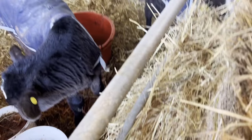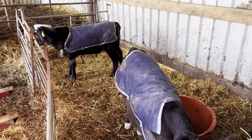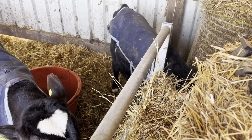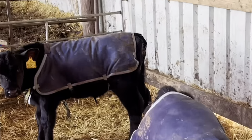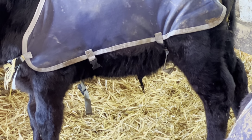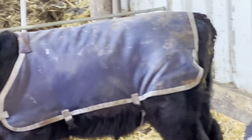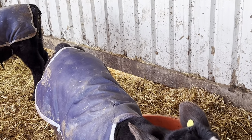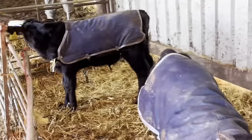Enjoying your hay. They're growing, the jackets are starting to look a little bit tight. What, on that calf? Yeah. Did it? So we're just saying that it's getting too tight, and it's just gone pop. I'm going to take these off now because it's quite a warm week. Take them off. Yeah, I think so, boy.